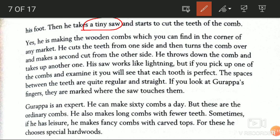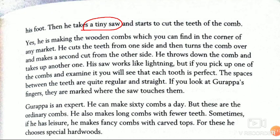Yes, he is making the wooden comb which you can find in the corner of any market.